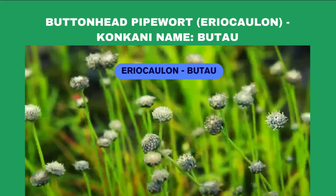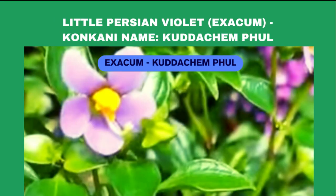Ninth flower, that is Button Head Pipewort. Ami Konkani Bashen Butao Muntat. Flower number 10, Little Persian Violet. Ami Konkani Bashen Kudache Ful Muntat.